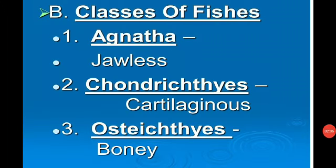As we spoke of earlier, students, these fishes include three classes. Number one are the Agnatha, which include the jawless fishes. Number two is the class Chondrichthyes, which include the fishes which have the endoskeleton made up of cartilage. So these are the cartilaginous fishes. And the third class is known as the Osteichthyes, which have the endoskeleton made up of bones. So these are known as the bony fishes.